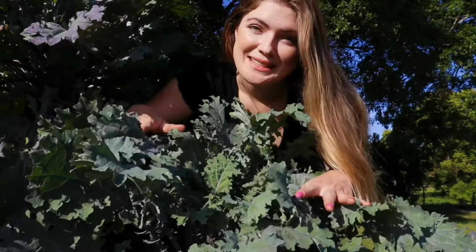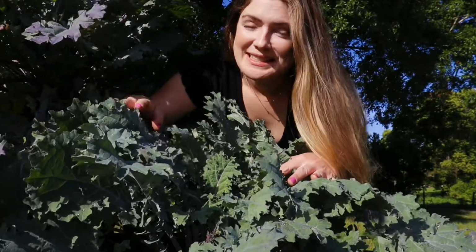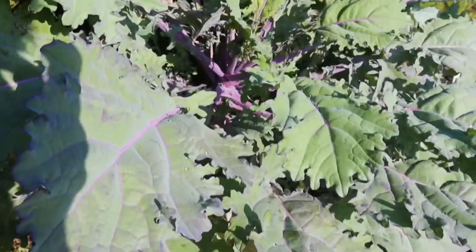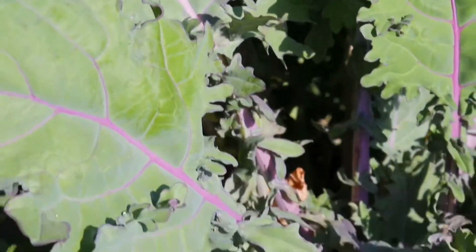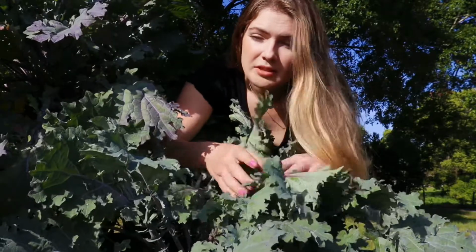I feel like I've had this kale bush for so long, but it's almost turned into a pet. This thing, you can just chop at it nonstop and it just keeps growing. It's super healthy, and I only need this kale bush. I don't need any more, but I'm definitely really proud of it, and it's lasted through summers. It's over a year old now, so it's a good plant.